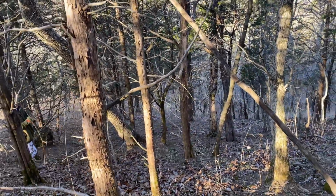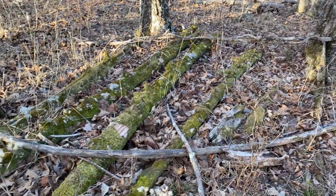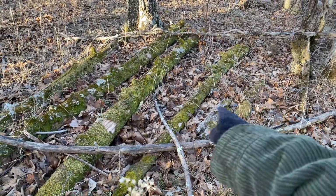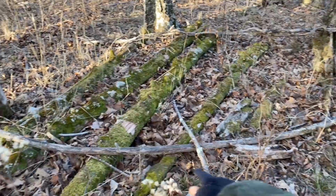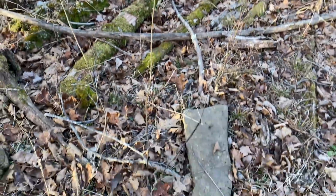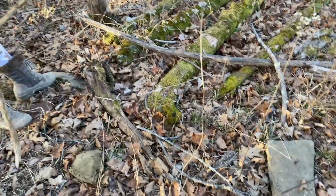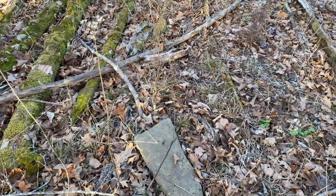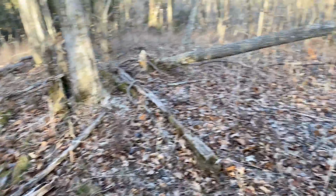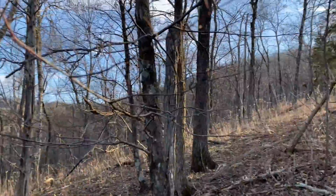We made it up here to the top of the ridge. And there's this really peculiar thing. It's got a bunch of logs going straight across the bottom, and then these two little bars on each side, and then it's got a flat stone here and another one. Thinking this might be an old grave. I don't know. But anyway, if there's something creepy in the woods, I'll find it.